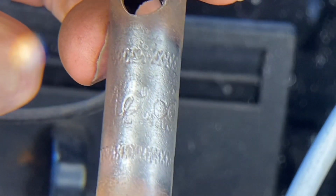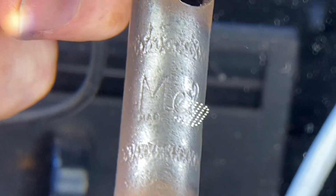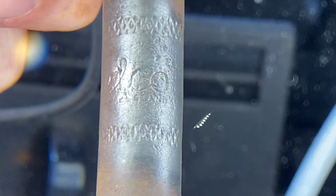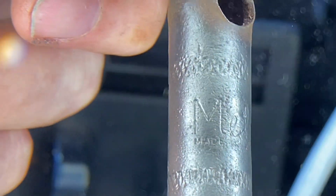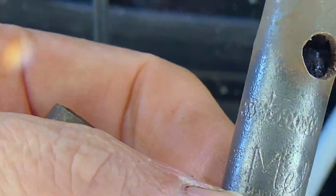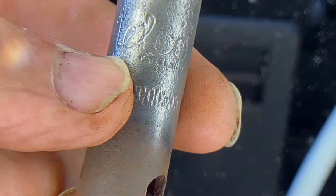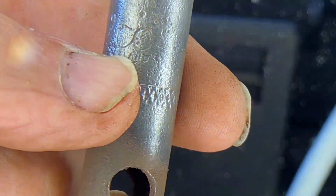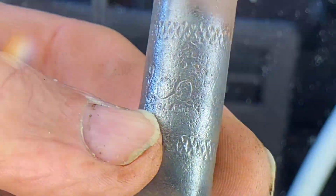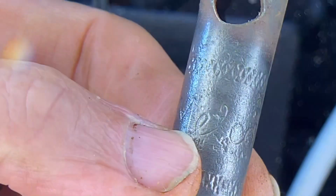This was the one, wasn't it? Now, what's this say? Mel... What is it? Melco? Does it say? Made in... What's at the very bottom, where my nail is? Made in... That almost looks like... Is that England or Germany? I don't know. M-I... Don't know what that is. M-E? M-I?